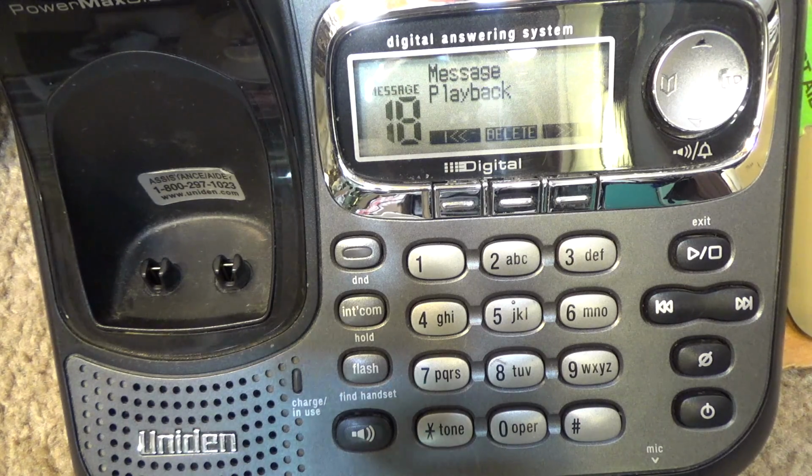It didn't hang up. That is because that cradle no longer has a power supply in it, because it wants the AC. Well, I'll try to get it into the base, and hopefully that doesn't drop the connection for the power cord.